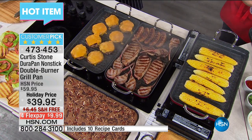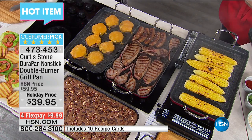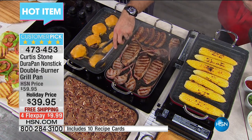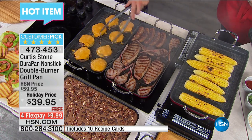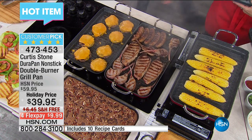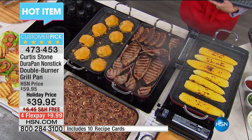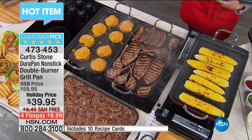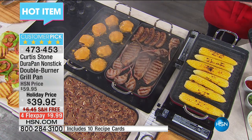This is the best value that you will see from me all year long. In fact, our holiday price on this is $20 off, four flex payments. I mean, for $10, get two of these home. Get them home and do exactly what you're seeing, because you're going to be cooking for all the family. Everybody wants to eat at the same time. Nobody likes to wait. It's not fun.